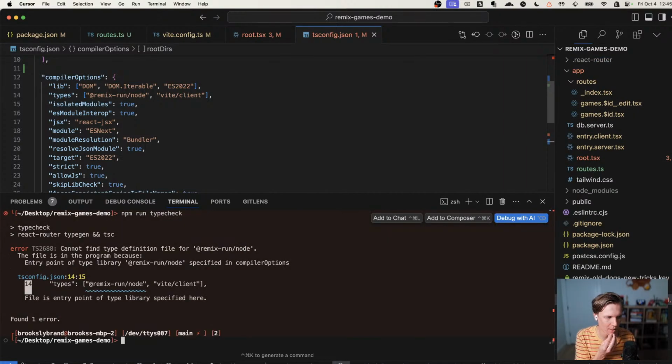Does unstable data strategy relate to middleware? Unstable data strategy doesn't block it. That is actually a really good point. Diamond, I forgot about that. And it doesn't block it. It is not the exact same, but yeah, they are related. I think that's what we're going to be building on top of.